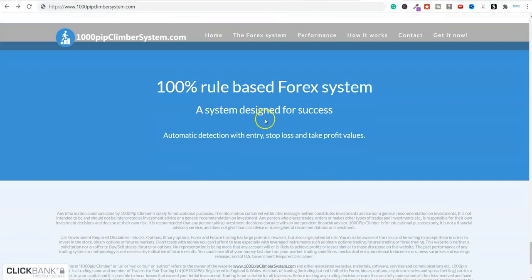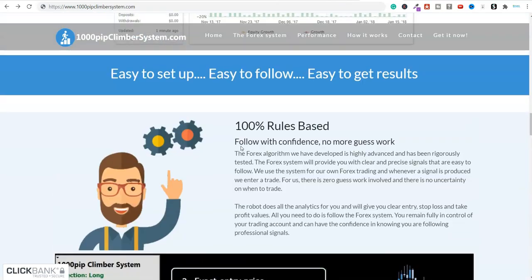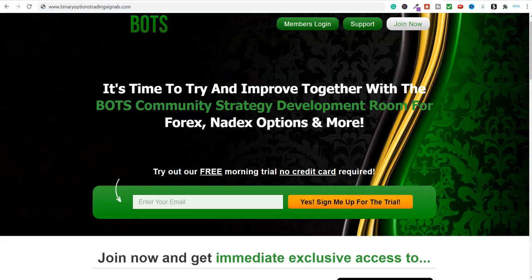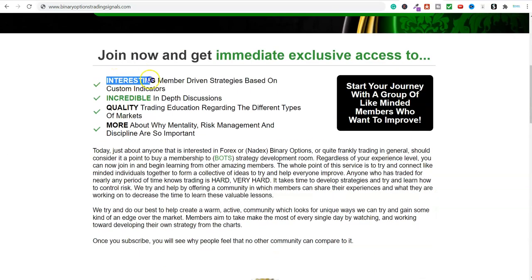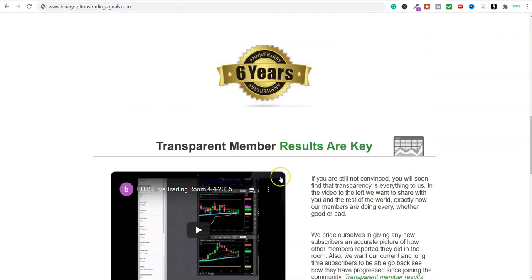So this is the next one we're going to have a look at and go through. Another one which somebody mentioned to me, which we're going to check out possibly after this one over here, is this one. And it's called Binary Option Trading Signals. So this looks a bit different. This looks more like a community style project over here. So we can see, look, interesting member driven strategies based on custom indicators. So this is indicators, and yeah, this looks okay, and it's been around for 6 years.